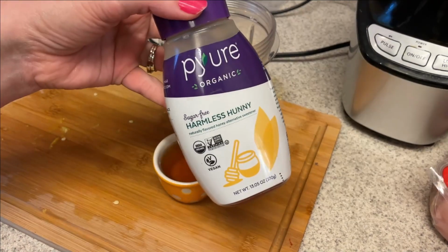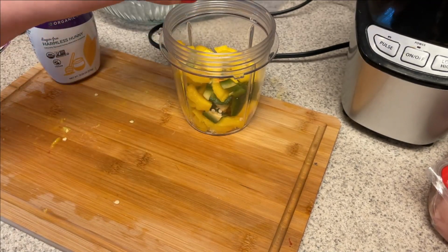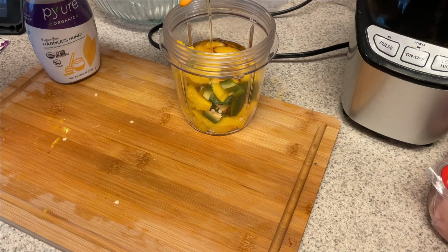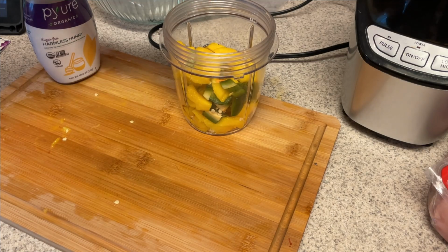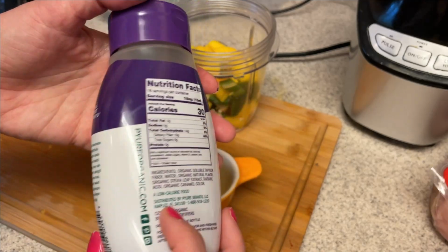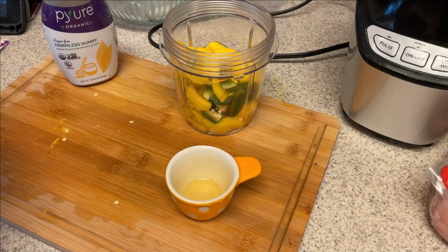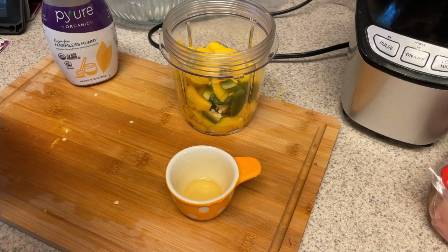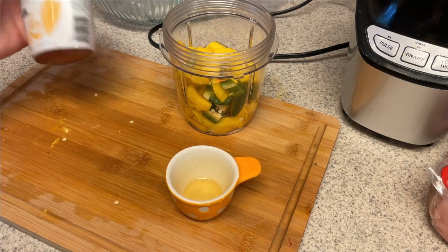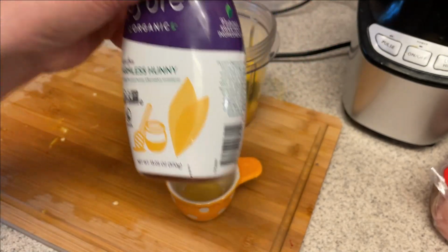I'm using this harmless honey. One of the recipes called for honey, and you didn't put the honey in until after you made the sauce, but I'm using this as a marinade, so I'm just gonna put the honey in now. So 1/4 cup of that, and this is just sugar-free honey. My friend Krista got me this. You get it off of Amazon. I will definitely be repurchasing that because I use it for so many things. It's sugar-free, 30 calories, so yeah.